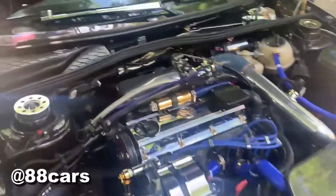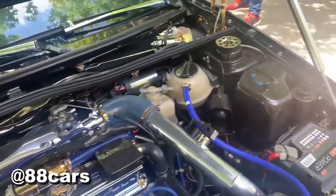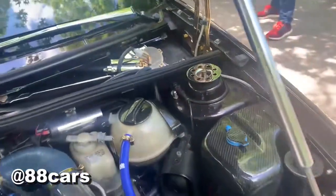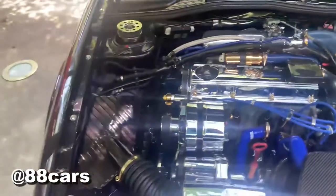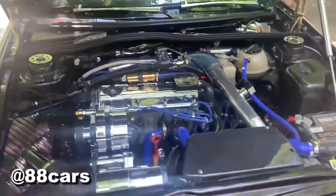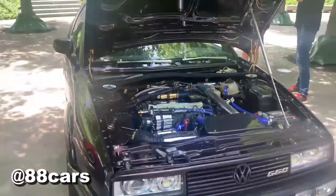They never use the engine. So that's a cool use of carbon inside. You know, there is carbon inside. Also here the pipe, and they changed some parts to carbon. It looks really awesome.